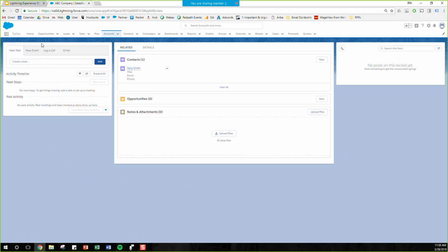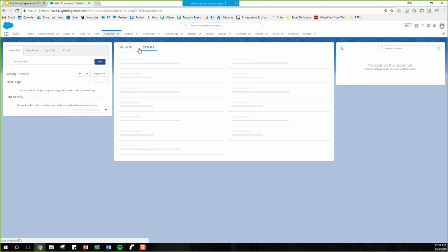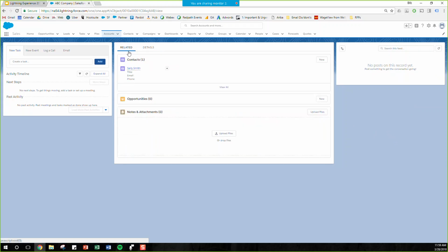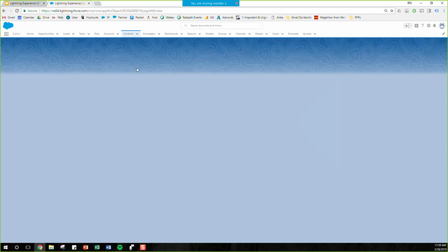So in this case, I put our activity on the left. So this is our activity timeline, as well as our chatter posts. So if I'm collaborating with internal users, I can access that information here. And then I can switch between our details, so our fields, or related lists on here. But let's get into a contact.